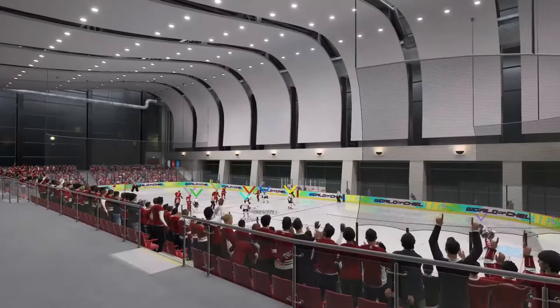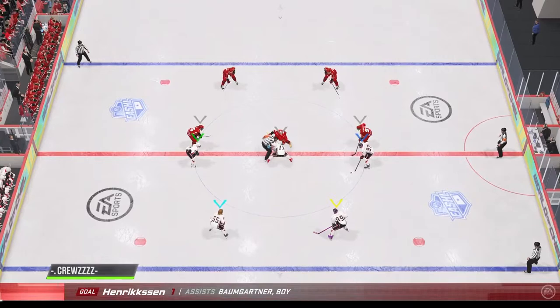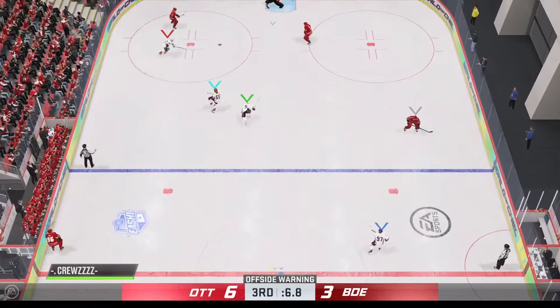Official signals for the players to get into position, and we're about ready to drop the puck. Ottawa's won the draw, and they take possession here in the open ice. Baumgartner's got the puck in his own zone. Tries to make that cross-ice feed. Oh, I thought I had.